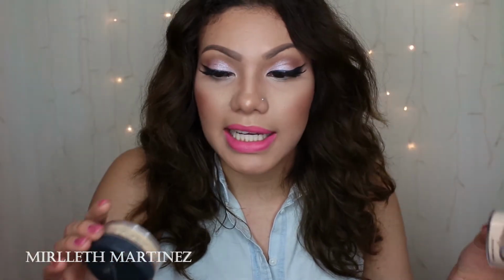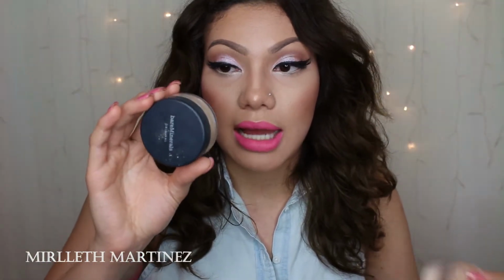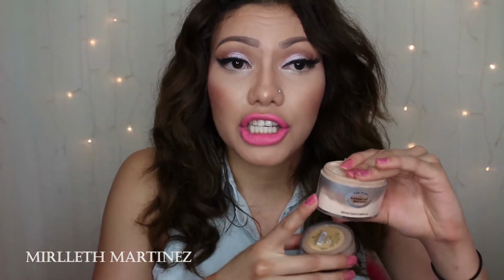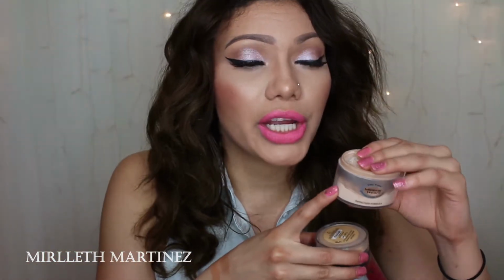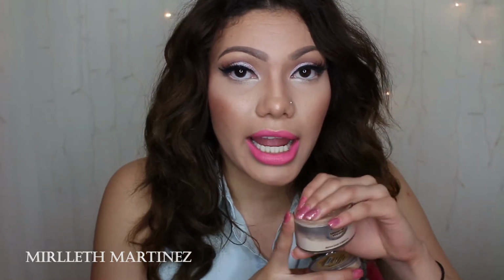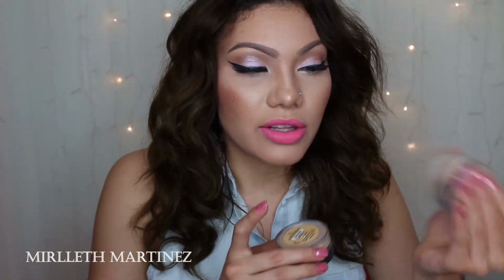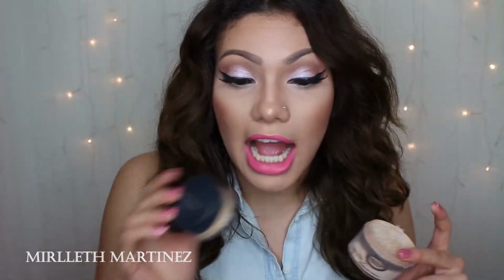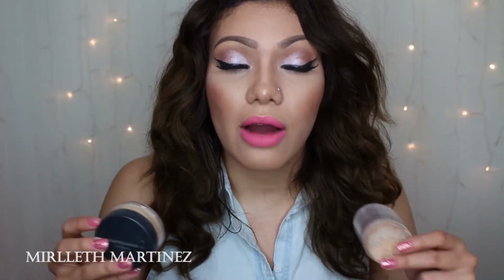So they're so similar, and I was shocked because this is like $35, and this, I'm not gonna lie, Physicians Formula, it's really pricey here in Canada, but it's still considered a drugstore product. So this was about, I believe, $15, which is a little bit expensive for a powder. And I actually wore them, and I did a try out, and honestly they both work the exact same.